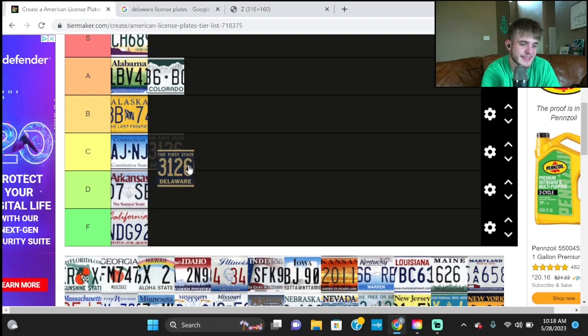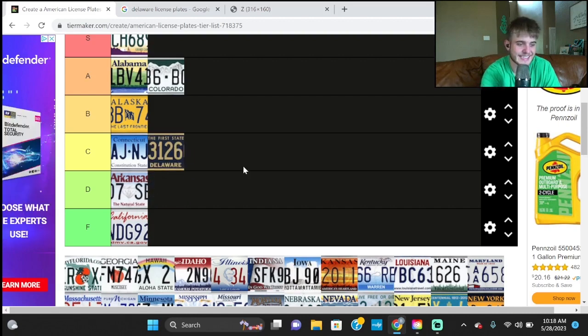Know what? No, because I think it's that clean. Like, it is a very clean license plate, but I will put it in C next to Connecticut.